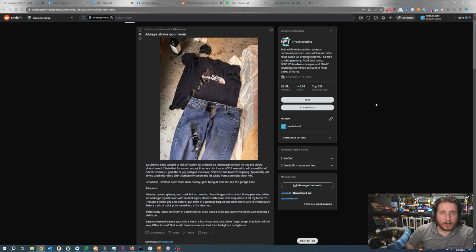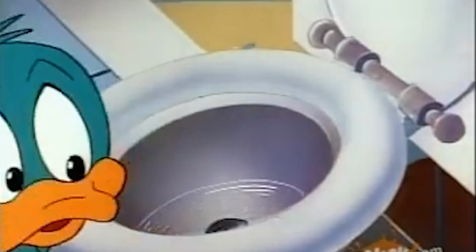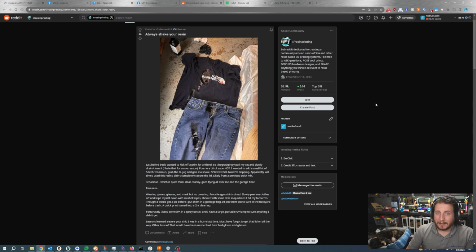So yeah, the clothing is ruined. There is no good way to get resin out of clothes because you have to cure it before you can do anything about it. Because if you try to throw it in the washing machine and wash it, you now have dangerous resin going down the drain. So you want to be careful about it.